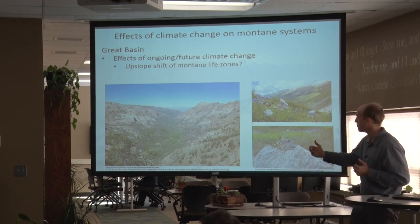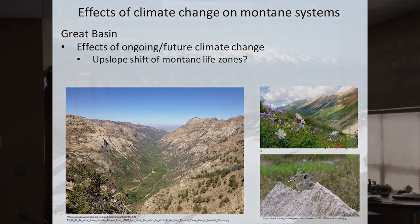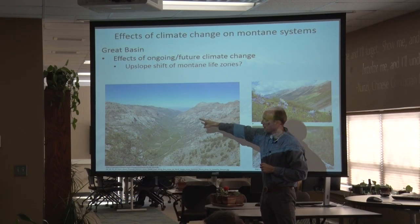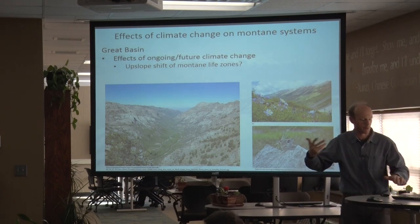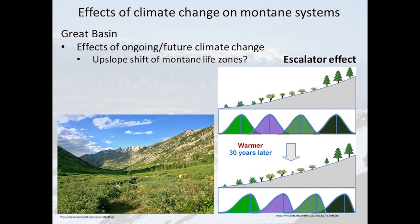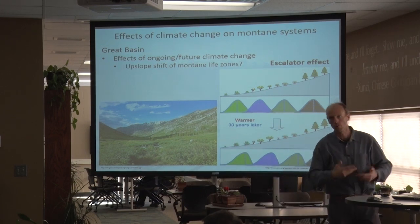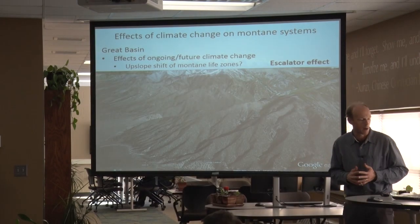You can think of it as the montane habitats shifting up, or you can think of it as arid environments creeping up the valleys, decade after decade after decade. This is called the escalator effect, this upslope shift of montane life zones. There are complexities to this; it's not a simple relation, but this is the idea that you have a shift. If our great grandkids were to go back to the Great Basin, they would have to go higher up the slopes to find those same patches of spruce and fir, whatever it is, maybe marmots.